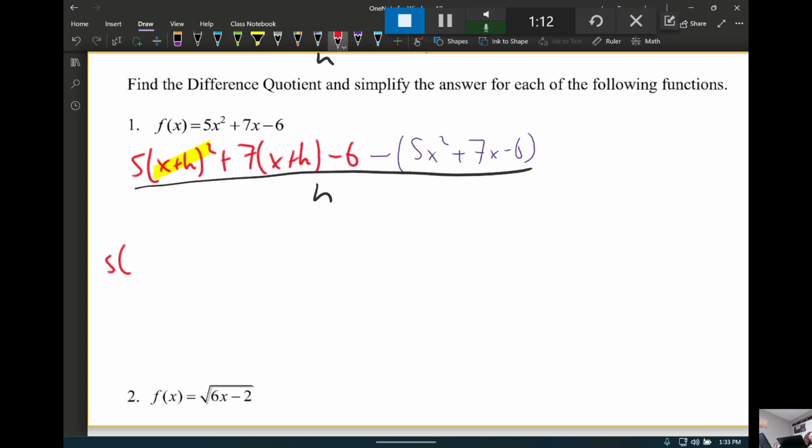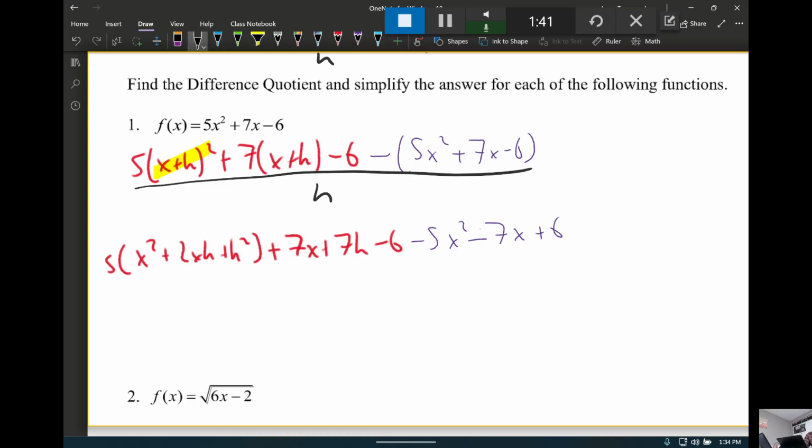So make sure, this is going to be your most common mistake. X plus h squared is not x squared plus h squared. If you need to, on the side, FOIL that out. You do get an x squared and an h squared, but you also get a 2xh. And eventually you need to distribute the 7. Eventually you need to distribute the negative. And we don't need the over h until the end, but we need to keep up with that.